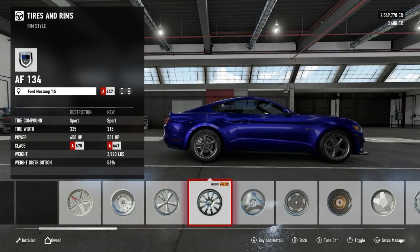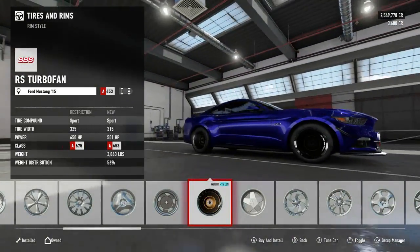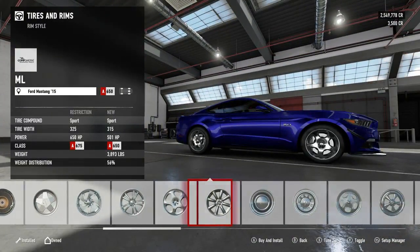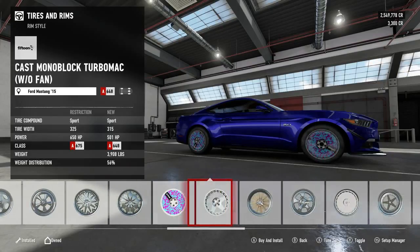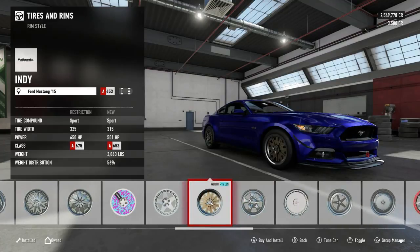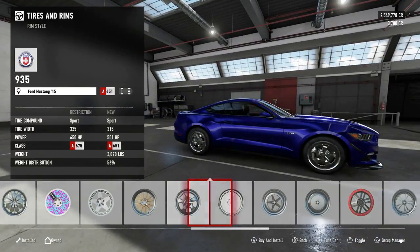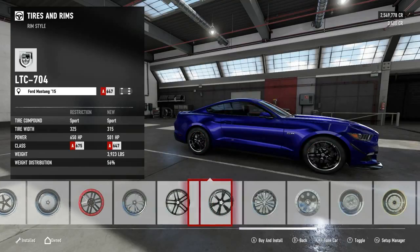Not sure if it's a heat issue or not, but it's just not working for me. Now, I'm going to skim through a few different wheel options here. Obviously, we're going to try to find something that I particularly think suits this car. I have a little bit different taste than most people, but I don't know, man. Those look pretty good. We're going to skim through a few options. I'll let you guys know when I find something that I like.